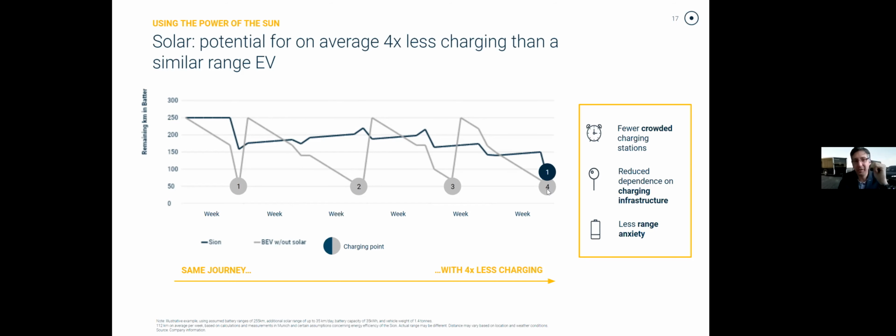But you can see it another way. That means that thanks to the solar integration, you can have four times more vehicles on the street for the same charging infrastructure. It's a big potential catalyzer to have more electric vehicles on the street, decreasing the cost of infrastructure and charging stations.